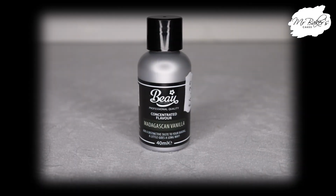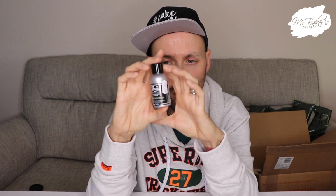Next out of the box, we have a bottle of Bo concentrated flavouring. Now, Bo are a manufacturer of lots of different types of cake supplies, but one of the things they're most famous for is their flavourings. I know a few cakers who have the whole range, and their range is enormous. They start with a basic Madeira recipe and use these to offer all sorts of different flavours to their customers. They're really concentrated, so in this one bottle, you will get tons and tons of use out of it. This is the Madagascan vanilla flavour.